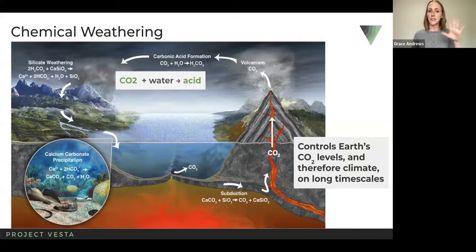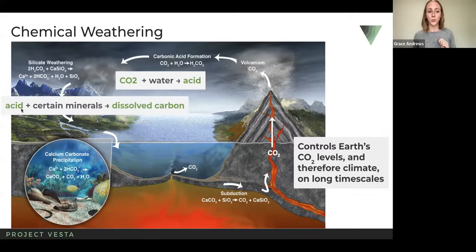And so again, in simple terms, when you dissolve certain kinds of minerals with acid, you end up making dissolved carbon, stable, lovely dissolved carbon. Now, again, on Earth's long-term time scale, this dissolved carbon and all these other bits and pieces, silicon, oxygen, make its way to the ocean. And in the ocean, that dissolved carbon can recombine with calcium and form the shells of marine organisms. And ultimately that gets turned into limestone rock.